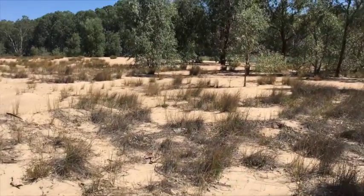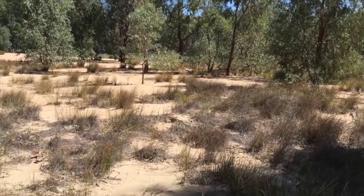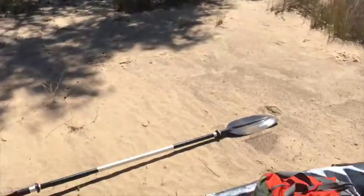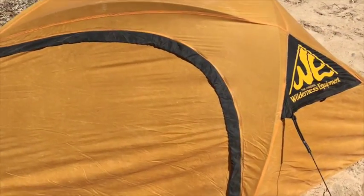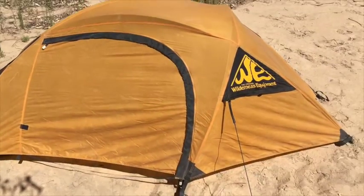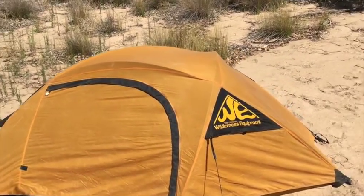Oh, I'm puffed out. Now, first thing I always do, set up my tent first because it's the worst job, and then it's done. And you can do all the fun stuff after that. Let's get unpacking. This is my tent. This is the Wilderness Equipment Dart tent. So it's kind of like your little one man with a little trellis there. It's a bit more of a mountaineering tent, but it's ultra light.